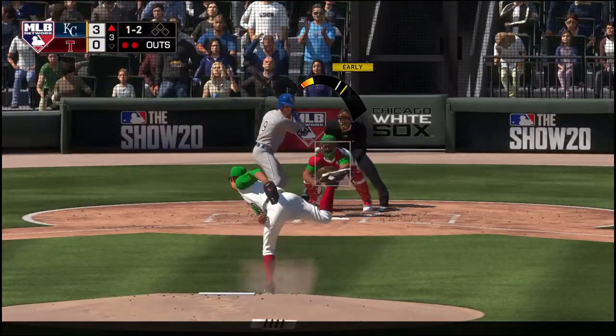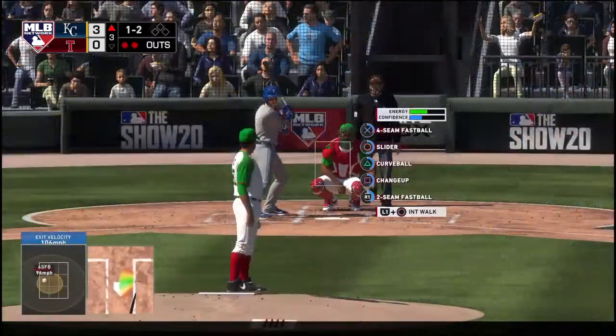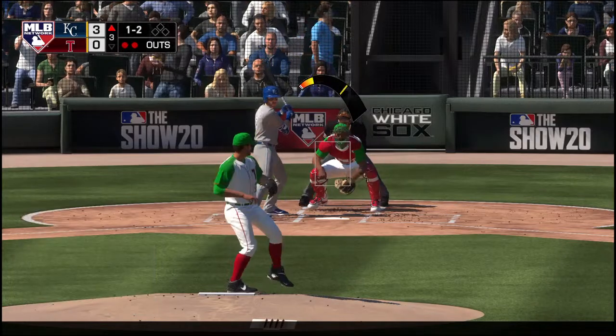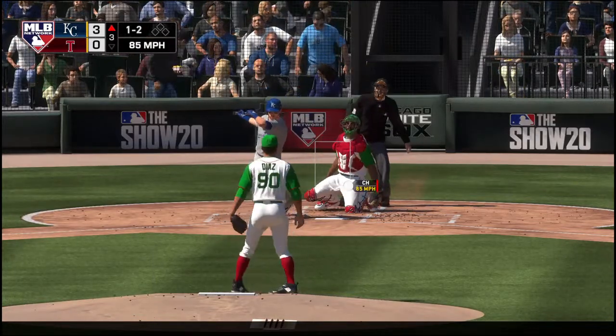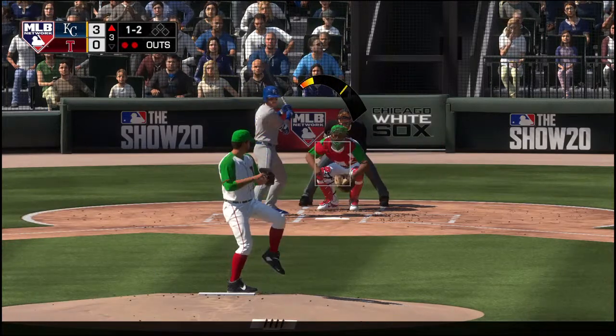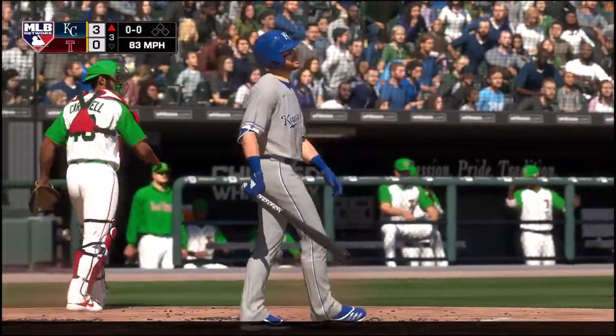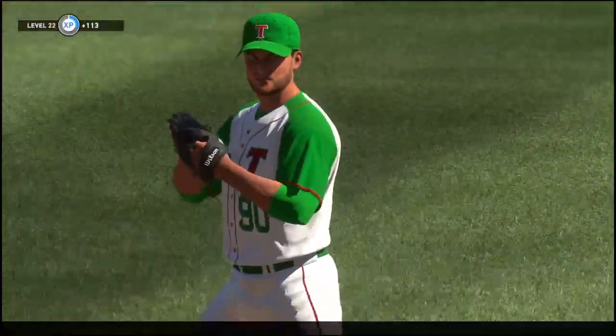To the plate now, Tommy La Stella. A swing and a shot hit down the corner. And that's going to wind up hooking just a bit foul, so a missed opportunity there. Had to sit back on the changeup, and he did a good job to get the bat on that one. And he strikes him out here, so he's able to stop the bleeding a bit as this side is retired. So they get 3 runs here.